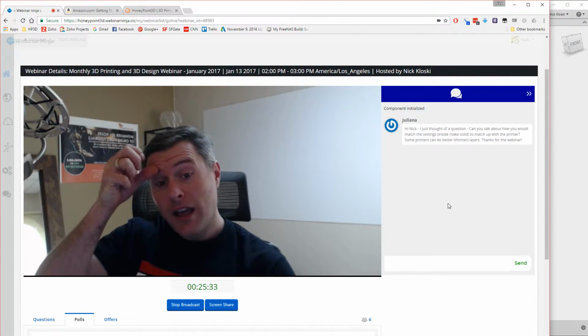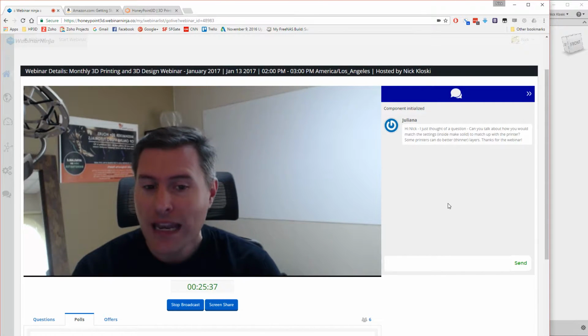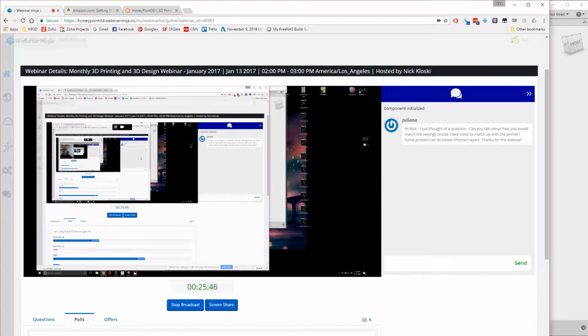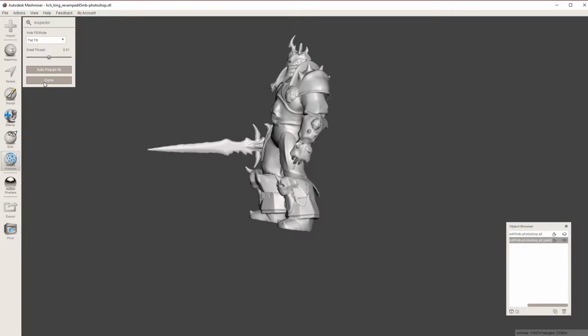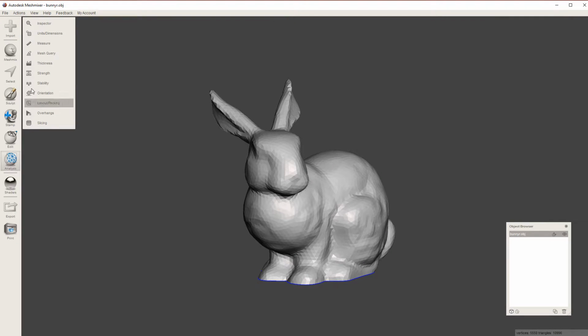Okay, so Juliana asked a question. Can I talk about how I would match the settings inside of Make Solid to match up with the printer? Yeah, certainly. Let me go back here. This model was giving us a little bit of an issue, so let me just bring in our good old bunny here.